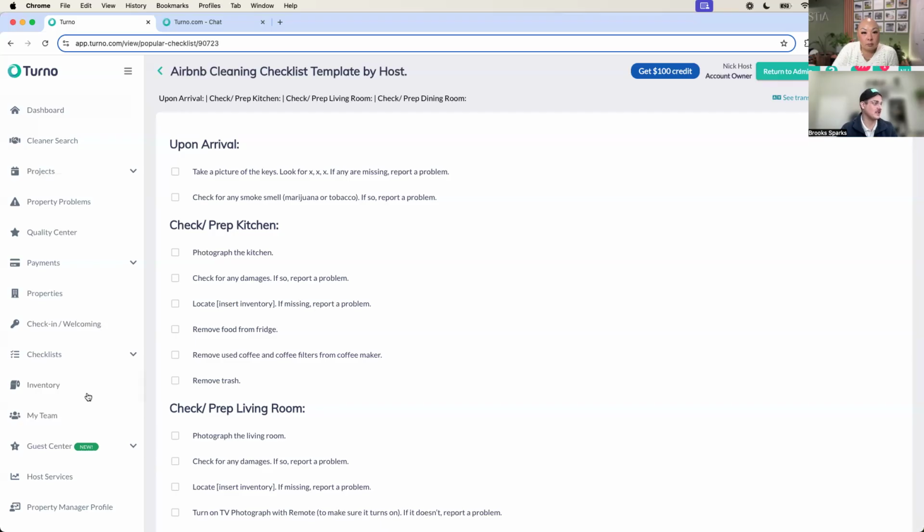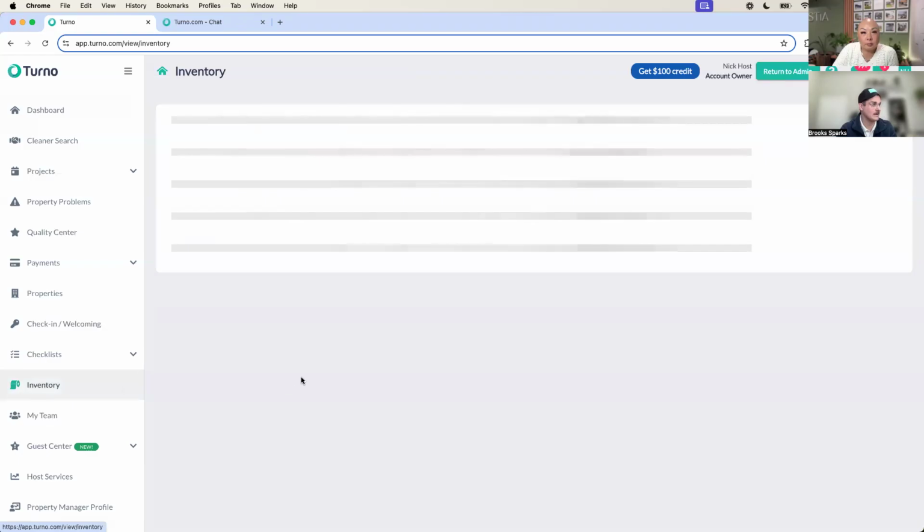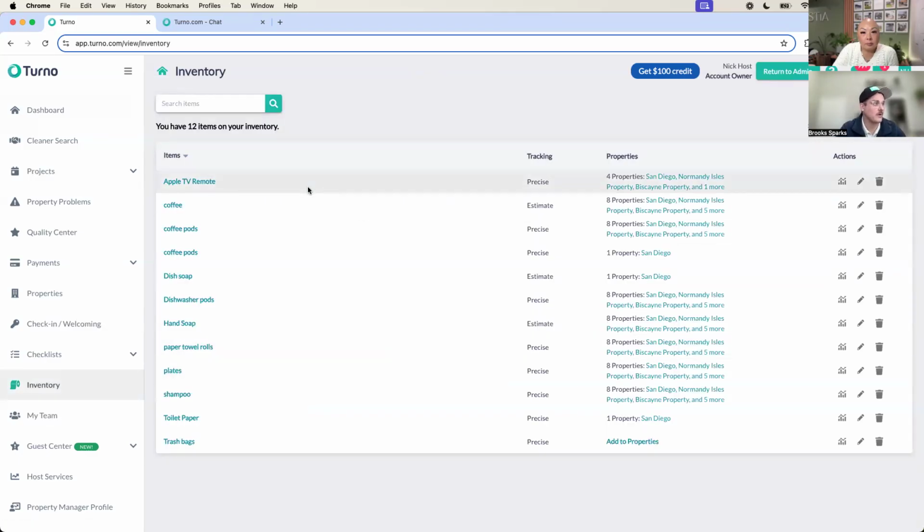But they'll go through this checklist, and tied to this checklist will be our inventory functionality, where you can create certain items that you would like your cleaners to keep track of for you in the property. And they'll report to you when those items go low or below whatever thresholds you set for that item. And then they'll send over a notification. They'll report how many items it was, or kind of an average. And it'll show up in the problems tab, which is right here, as an inventory concern. And then you'll know that item needs to be replenished.